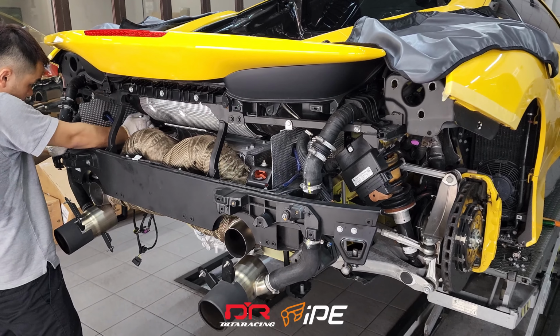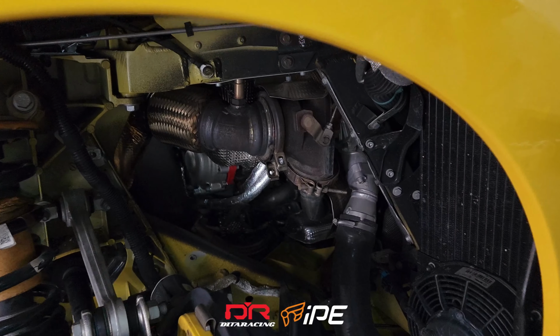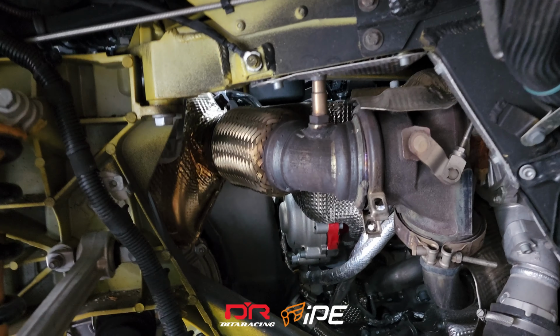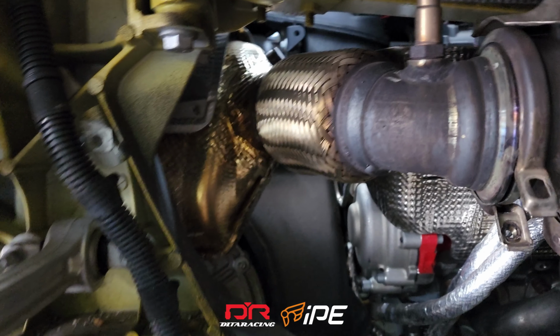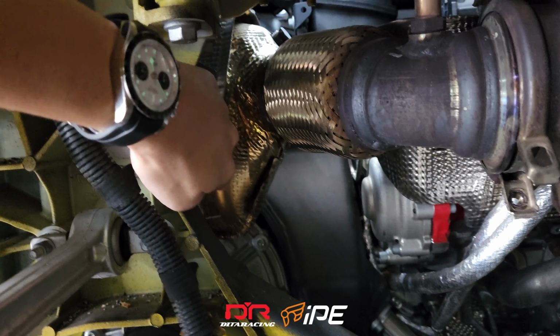We are halfway of the installation, so the IPE muffler is already in. And for this Pista, the downpipe section we will remain as stock for now. So this is how the stock downpipe looks like, with a very huge catalytic converter.